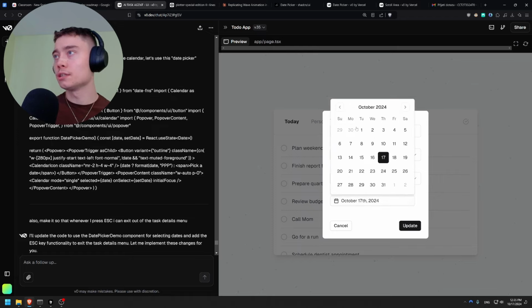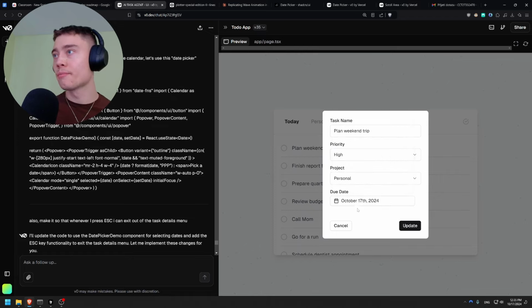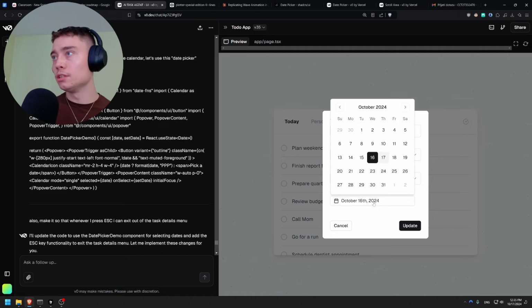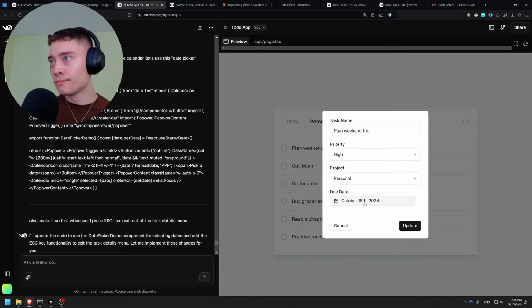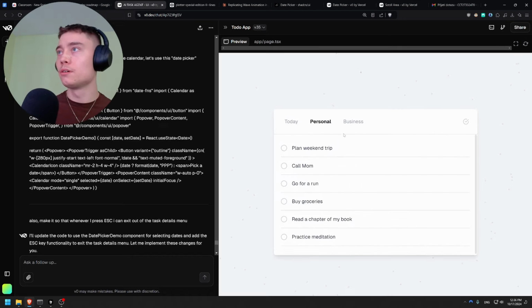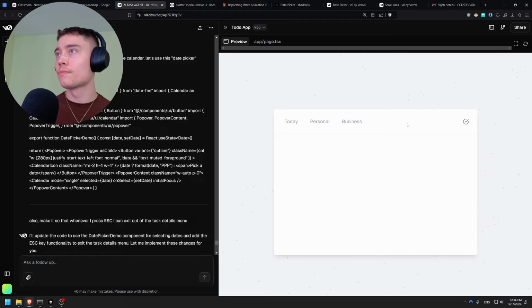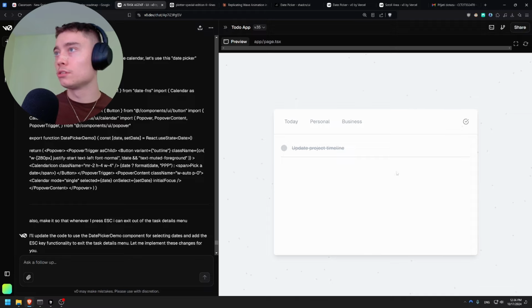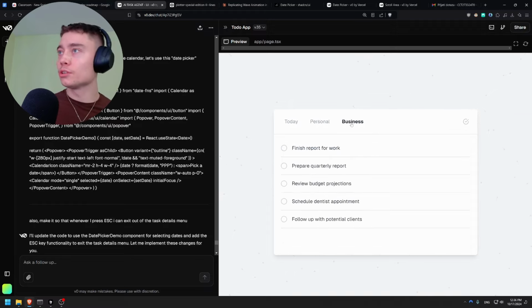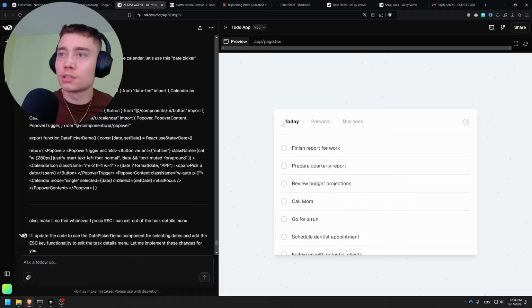Okay, we have a date picker like this. Instead of a calendar, better. Due date October 17th, due date October 16th. Obviously that. Actually, put it tomorrow, that removes the task. Yeah, I like this more. And escape. Amazing. Having the, yeah, this is something that's missing. Crazy. To be honest, I think we might just throw this into Cursor and try to deploy it.